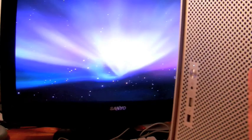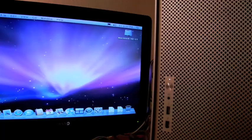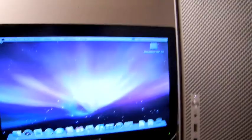Well, this part anyway. So we should be booting into Leopard, and let me just move her out of the way. Alright, so we've got the Leopard dock. It did boot very fast too. So I'm gonna put the hard shell, or this thing back on, and we'll continue. And I'll put it in the back, and I'll put the USB stuff back on.